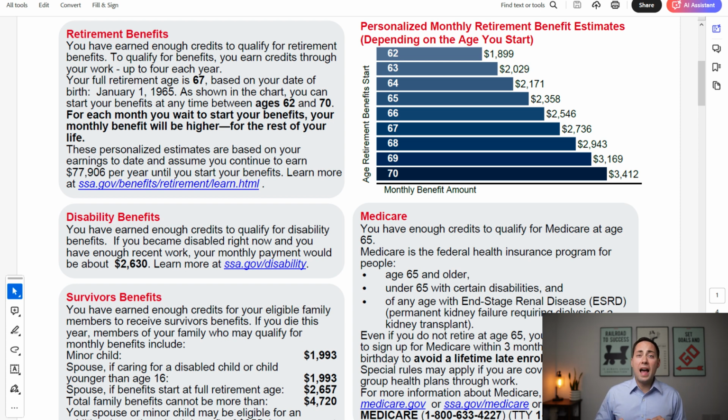Now, even though Paul has his full 10 years of credits under Social Security, the benefit amount is calculated based off his highest 35 years, adjusted for inflation. So it's in Paul's best interest to keep working if he wants a higher benefit, as years without work count as zeros in that calculation.